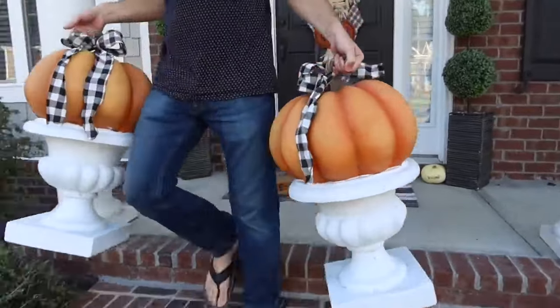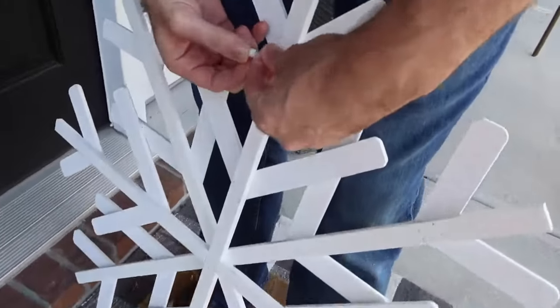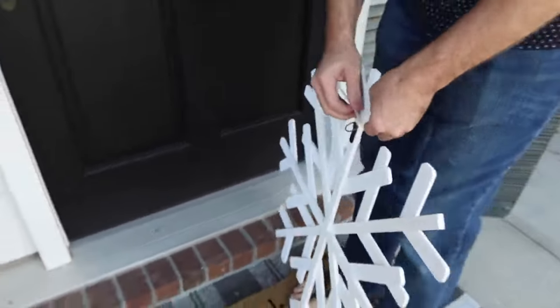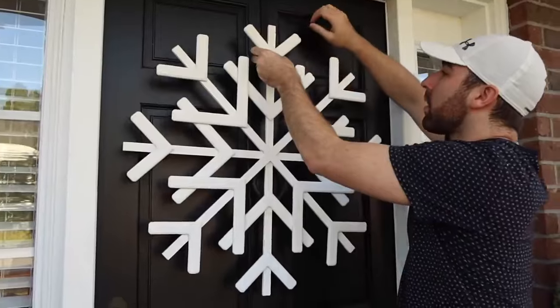But now Justin's gonna move out the pumpkins that I had, and I'm gonna take this little scarecrow girl down from the door, and we're actually tying a zip tie around this snowflake so we can have it hang on the door. And I got this snowflake from Hobby Lobby, and I feel like it just really pops off of our door since our door is black.